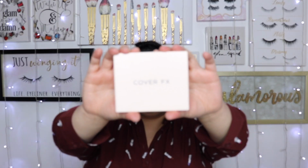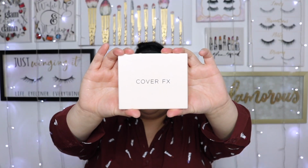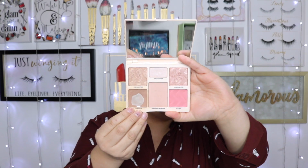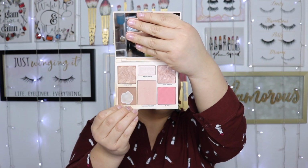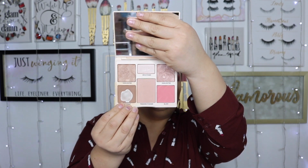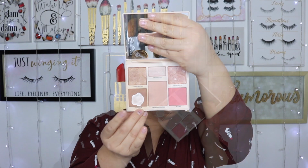Now, I only have one contour product for the whole year that I truly love. I received this specific palette in my BoxyCharm. I'm so glad I did. It's the Cover FX Perfector Face Palette. The only product that I want to talk about is the contour shade, which is the shade right here. As you can see, this is my absolute most used product. I clearly hit pan. And this is the color Silhouette.